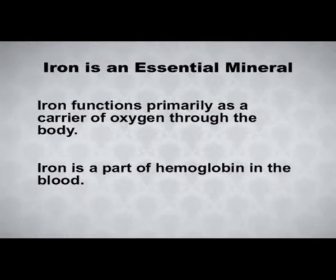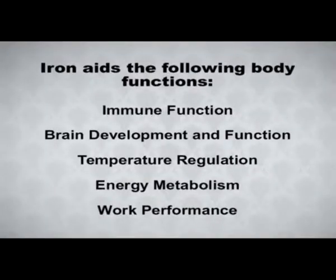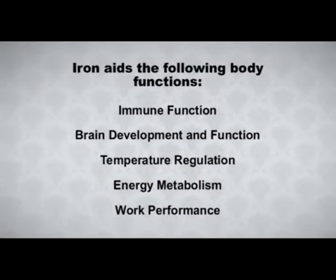Iron has been considered an essential mineral for your body for centuries. Iron functions primarily as a carrier of oxygen in the body. Iron is a part of hemoglobin in the blood. Iron aids the following body functions: your immune function, your cognitive development and function, temperature regulation, energy metabolism, and your overall work performance. Let's think of iron as a taxi, and let's say blood and oxygen are the passengers.